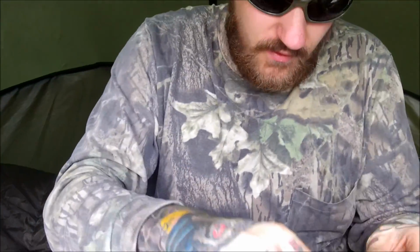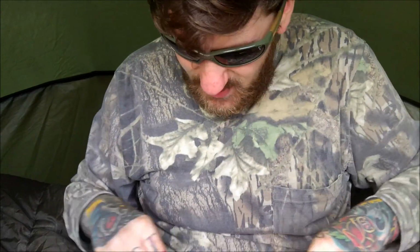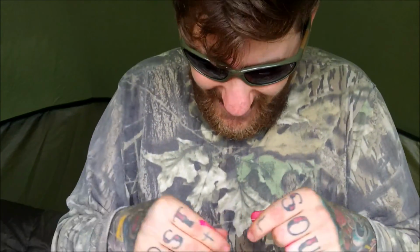So the hook I'm using is a curved shank style hook. It's a size 4, it's a bit of a beast of a hook, but I'm a big fan of big hooks. Once they go in, they stay in, they ain't coming out. Drop that off. So you've got the little cat member to take that off.